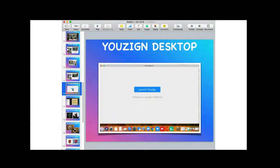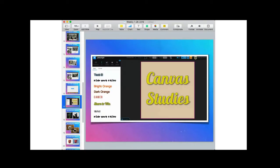If time allows, I will mention a couple of things, and I will demonstrate a couple of things on the Untitled desktop platform. Okay, so then we're going to take a look at the canvas, and we're going to do some studies on the canvas, and I'm going to show you.